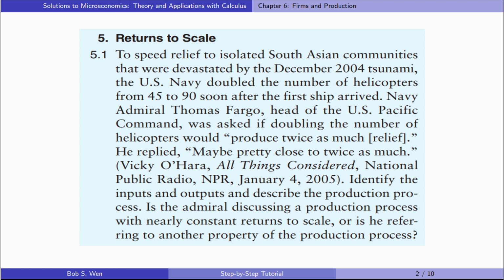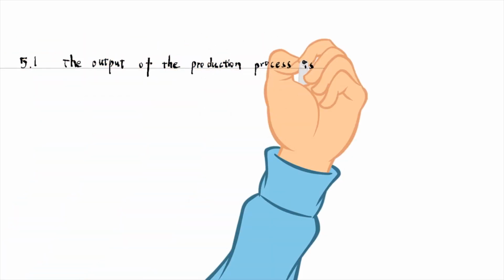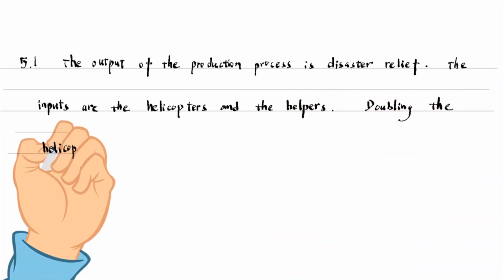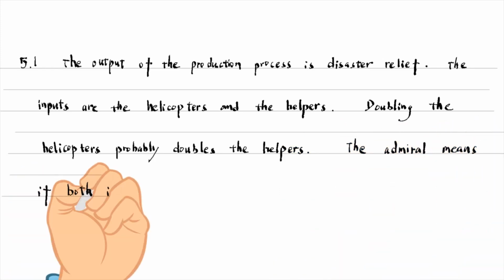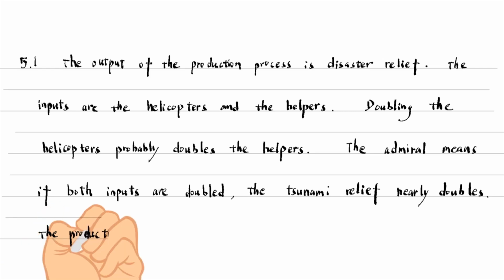Identify the inputs and outputs and describe the production process. Is the Admiral discussing a production process with nearly constant returns to scale, or is he referring to another property of the production process? The output of the production process is disaster relief. The inputs are the helicopters and the helpers. Doubling the helicopters probably doubles the helpers. So both inputs are doubled. The Admiral means if both inputs are doubled, the tsunami relief nearly doubles. The production process exhibits nearly constant returns to scale.